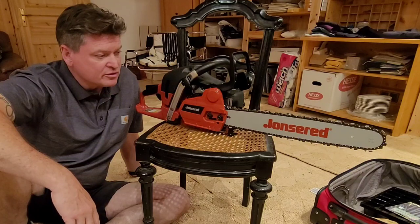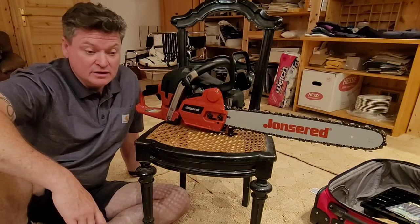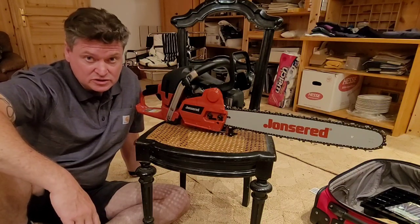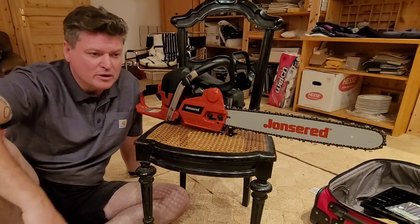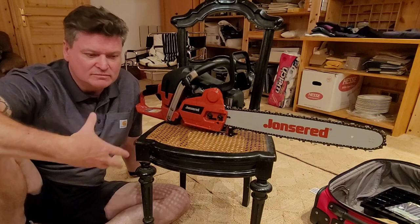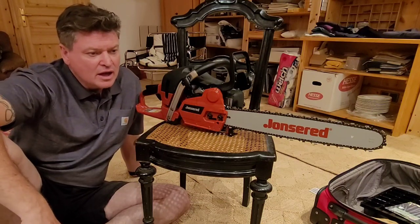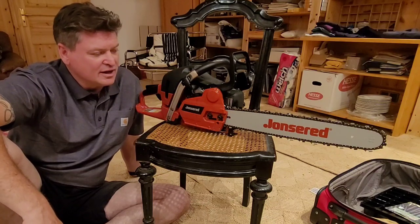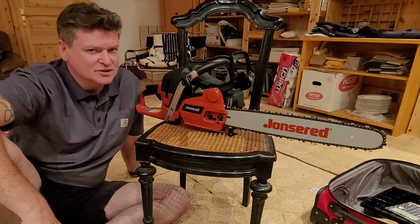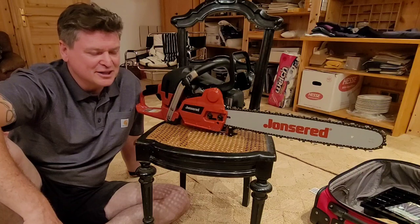I have the 2171 Cutter's Edge firefighter saw that would be my premier chainsaw. I think I love that chainsaw. And now I've got a 2258. So I've got some cool Yonsei Red chainsaws. Very cool.